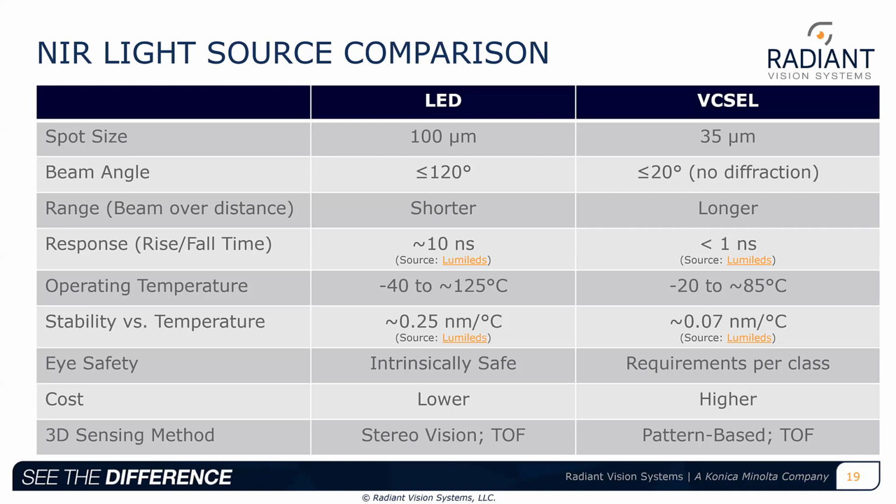This is an eye chart that is not exhaustive of the differences between LEDs and lasers. We'll unload some of these points in the following slides. The basic takeaway is that there are only a handful of differentiators between these sources, and no single source is really best for all applications. In some cases, it really comes down to manufacturer presence or preference.